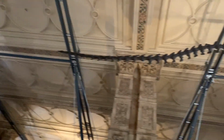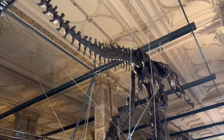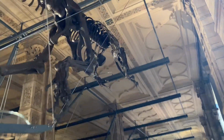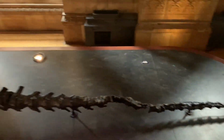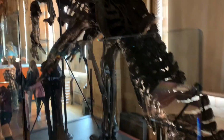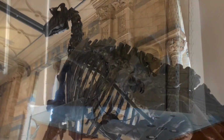Got a video of this one because, as you can see, its tail is so long. This is an iguanodon. I think I pronounced that right. I'm not very good with dinosaur names.